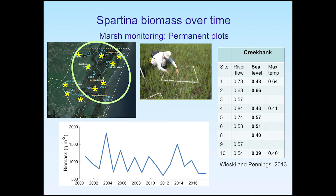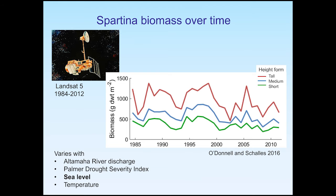Okay, so increased sea level is causing an increase in Spartina biomass. All right? Just hold that for a second. We've also done Landsat remote sensing, very similar to what Kyle described for the kelp. We've done similar kinds of analysis for Spartina in our domain. And again, there's a lot of different reasons for this interannual variability that you see, but I've bolded sea level. Sea level is in the mix, and it's correlated. Again, it's positively correlated. So that might be counterintuitive.